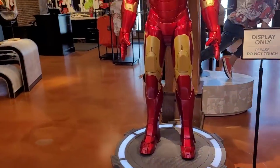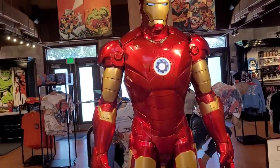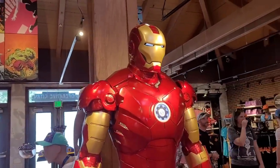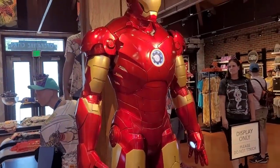Found the Marvel section. Display only, please do not touch. It'd be funny if this is like one of those TikTok videos you see, or the YouTube videos where somebody's in the suit and when you go to walk past them, they lunge at you and scare the crap out of you. Ha ha ha ha. Yeah, those are always funny.